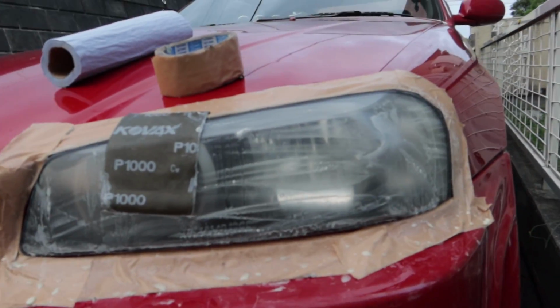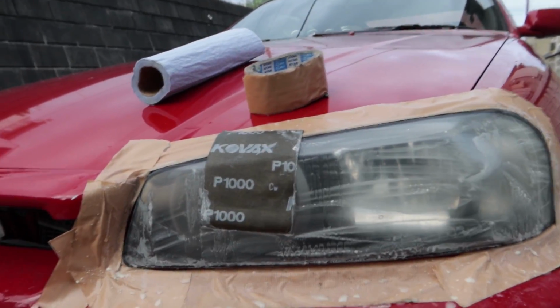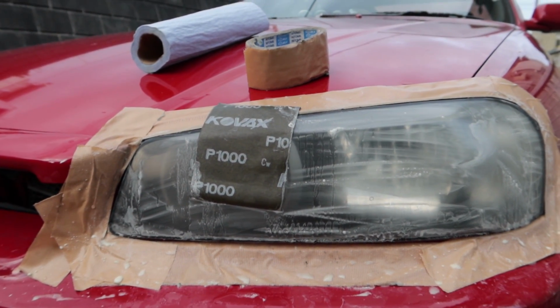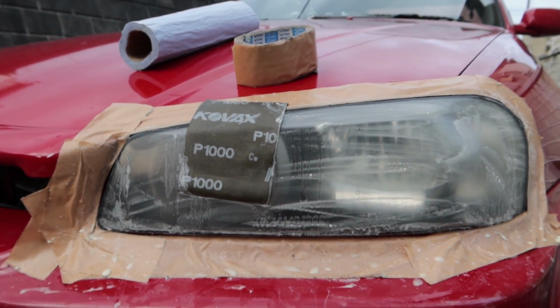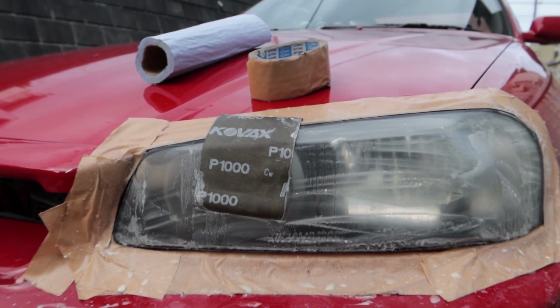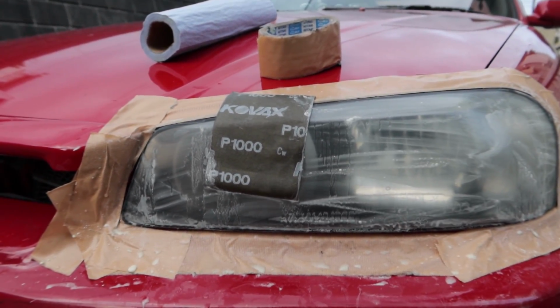polished again. At some point, I do want to go through and really restore them properly and then clear coat them at the end. I've heard that's the best thing to do to get them to last the longest, but I don't mind doing this once a year, which is normally how often I do it. And I'm sure if any of you guys own a Skyline, you know that this comes with the territory of owning a Skyline.